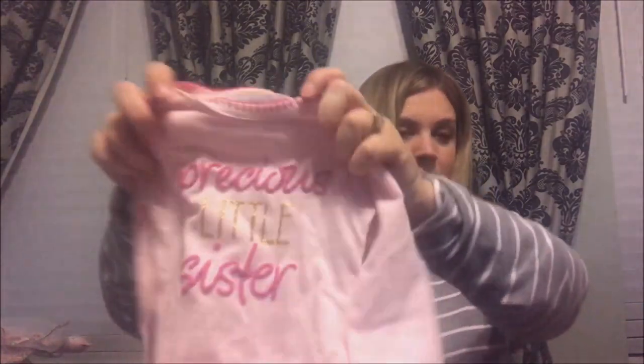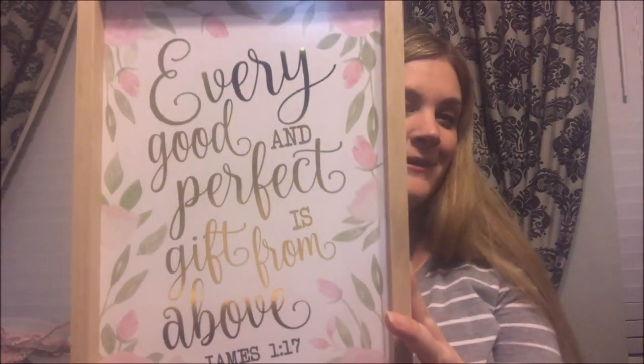Okay, next, I love lovies. This one was super cute when I got it. It's a little bunny rabbit, and it's really soft inside. And then, precious little sister, and it comes with a little headband too. Okay, this will be going in her room. It's from my sister-in-law. "Every good and perfect gift is from above," James 1:17. We had to get her brother's name on it, right?